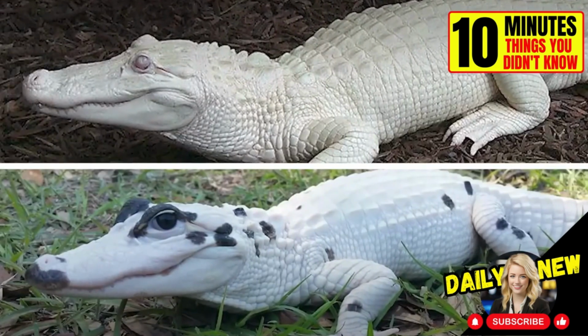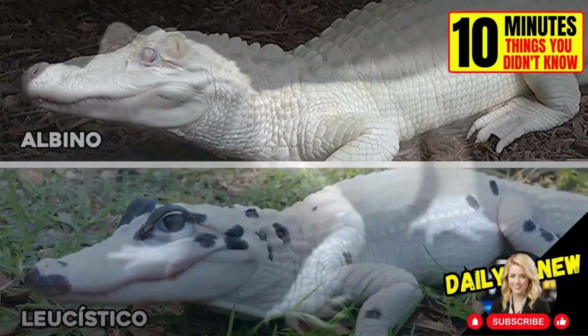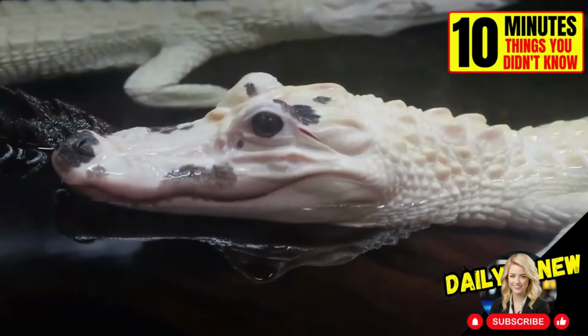Do you know what the difference is between these two animals? One is albino and the other is leucistic. Albinos have red or blue eyes, while leucistic animals retain some pigment in certain areas, like in the eyes or the shell of this turtle.